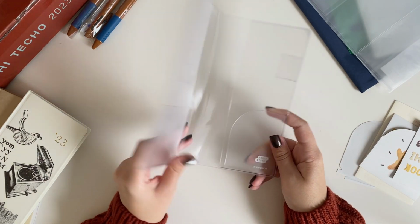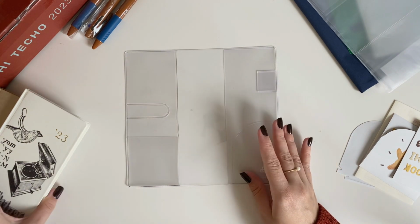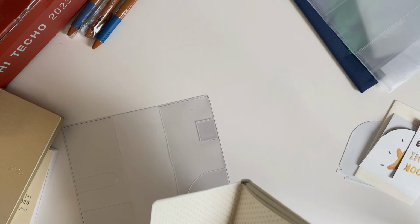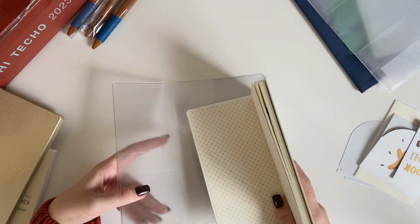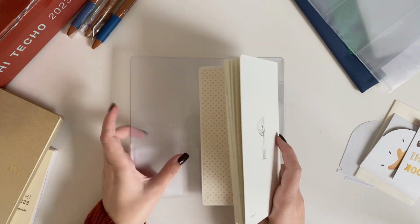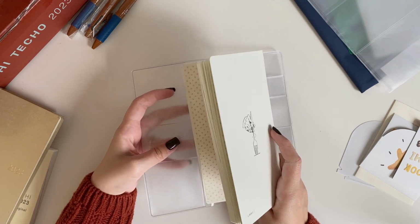These are like $3-4 American, so it's not really dramatic, like picking up a couple of extra ones of these. And I found that they do fit inside the Mo term covers, which is what I use for my Hobonichi Weeks, so I like them quite a lot.